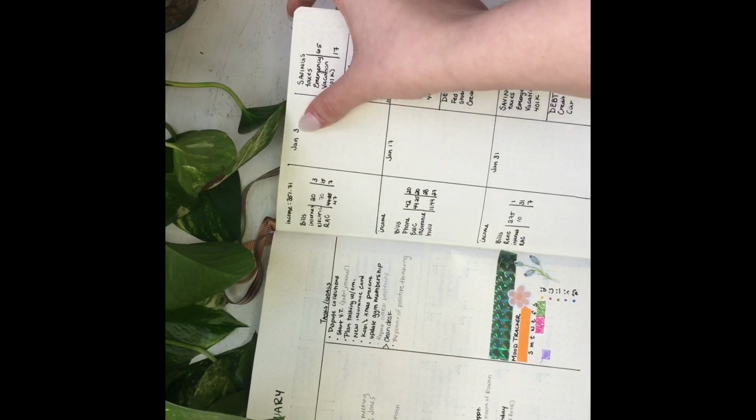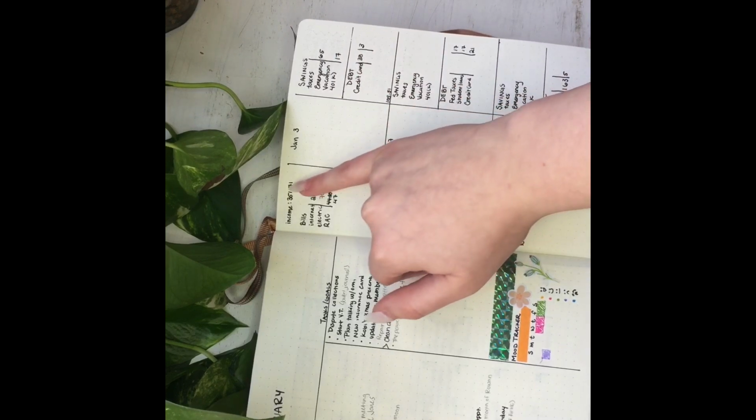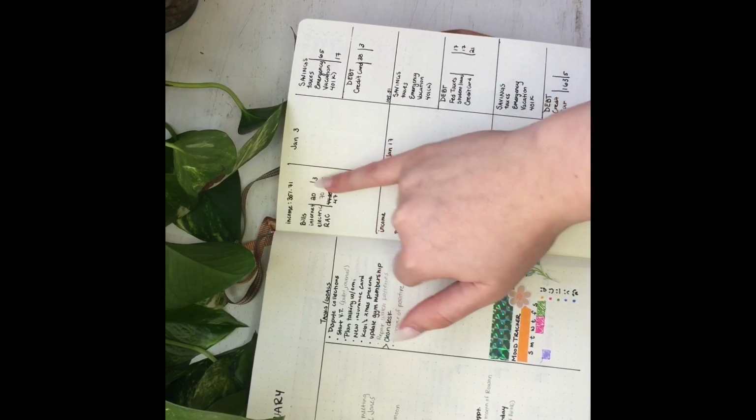On the next page, I have a very simple and minimal budget tracker. I add the date of my payday on the top of the page and what bills are due, what day they're due, and the amount for each category. I split my paycheck into 40%, 30%, and 30%.